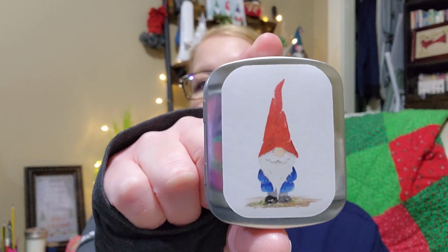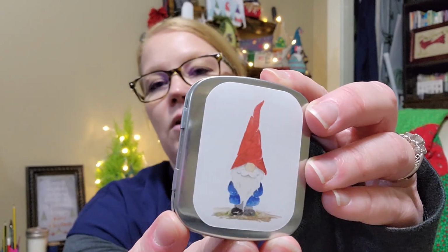You can tell that it's like a tin. Oh, I don't know what's inside yet, if there's anything inside, but it's a cute little tin with his gnome sticker. There's just a little Notions tin. Oh, fun. Yep, it's just a little empty Notions tin with a gnome on it.